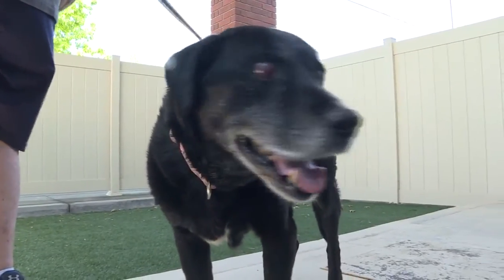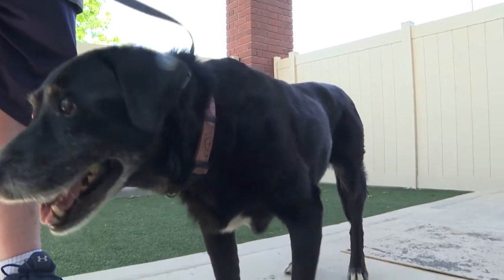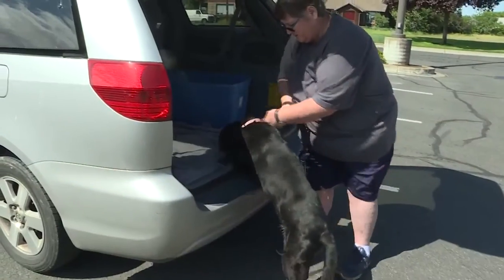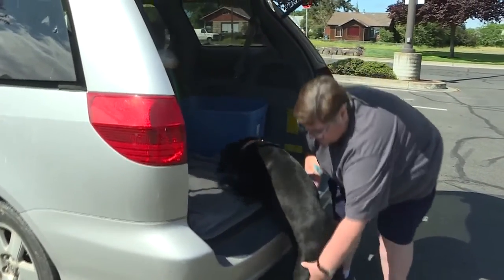Bradshaw says she's grateful the Bliss team is moving forward with surgery. In the few minutes I spent with her, it was clear she'd do just about anything for this dog. Yeah. I'm sorry. Yeah. I grew up on a ranch. I live on a ranch. And that's my job. Taking care of animals. That's your girl. That's my girl.